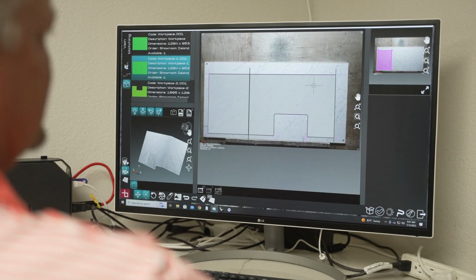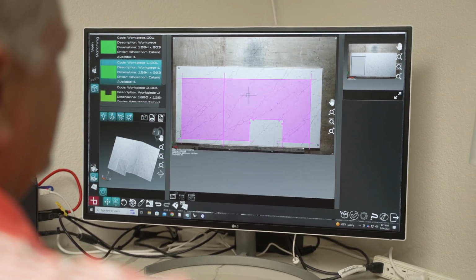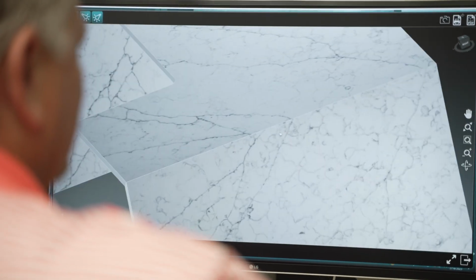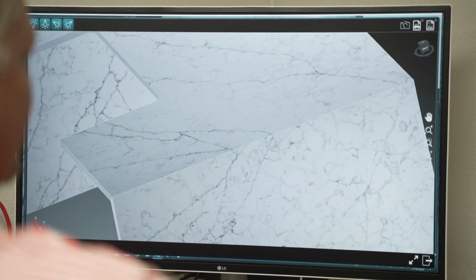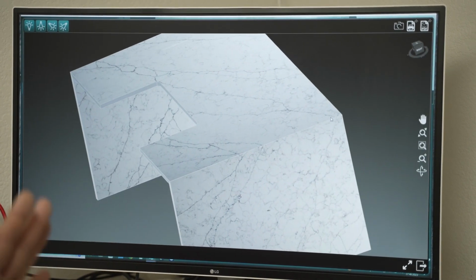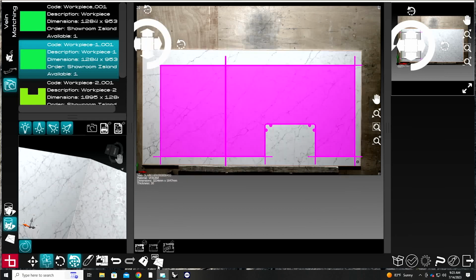The decision to purchase the ImageMaster software for us has been one of the better investments for us because it allows us to do really high-end work with very beautiful stone, create a 3D rendering of the project that the designer, the homeowner, or the GC can see up front before we've ever cut the stone.